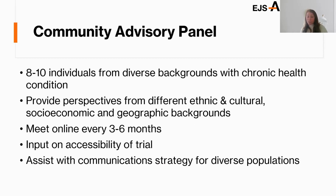And so one of the ways we're trying to do this is we're setting up a community advisory panel. So this will include 8 to 10 individuals from diverse backgrounds with chronic health conditions who can provide us with perspectives from different ethnic and cultural backgrounds, different socioeconomic backgrounds, and different geographic locations. So this group will be set up to meet online every 3 to 6 months and provide us with guidance and help us to shape decisions around the accessibility of the trial. And they'll also be able to assist us with a communication strategy for how we target diverse populations and how we can build that engagement and support them to hopefully get involved in the trial when we open.